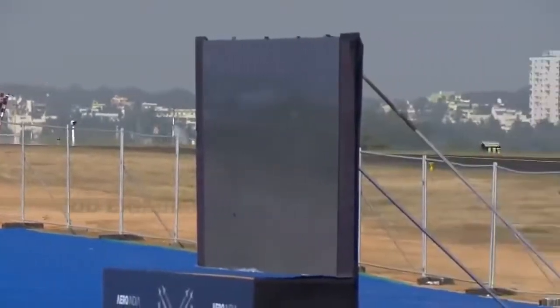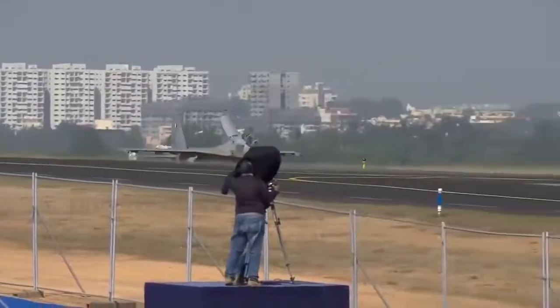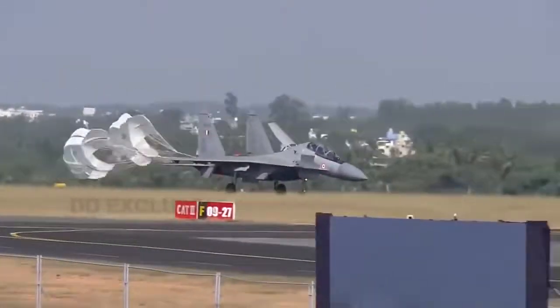There she goes, ladies and gentlemen. Approaching the runway, all grace and poise, touching down.